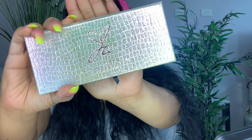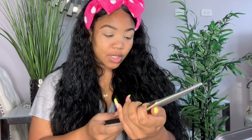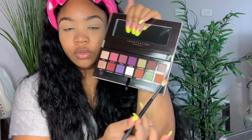So here it is. Look how pretty it is. These are the colors. I didn't decide which color I wanted to use today. I haven't even touched it yet. That's how pressed I am. So we're gonna figure out what we want to use. On a Morphe M441 brush, I'm gonna take the color Ginger and start building that into my transition.